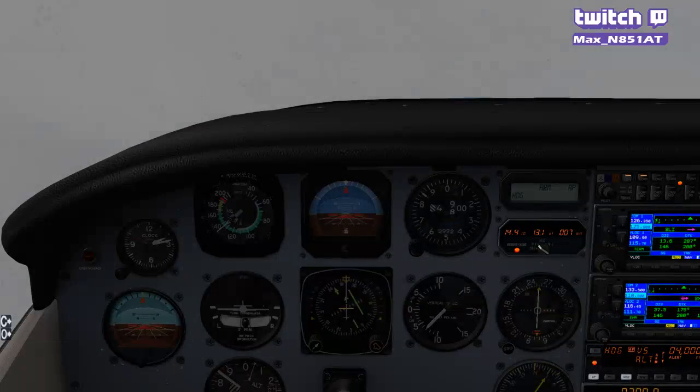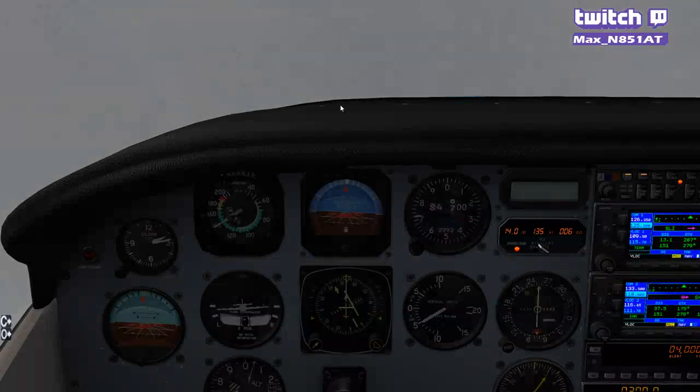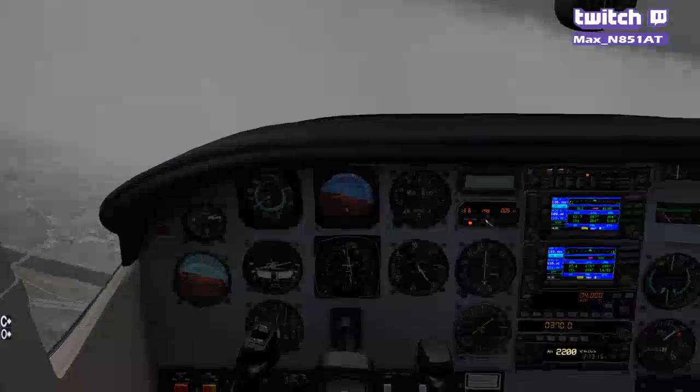Alright, I'm only getting needle movement now. So actually, I'm gonna hand fly this for fun. Let's go. So I just disconnected the autopilot. Oh god, this is scary. I can't see anything right now. The glide slope starts at 1,900, I think. So I'm making that left turn there. So we are well above that glide slope.